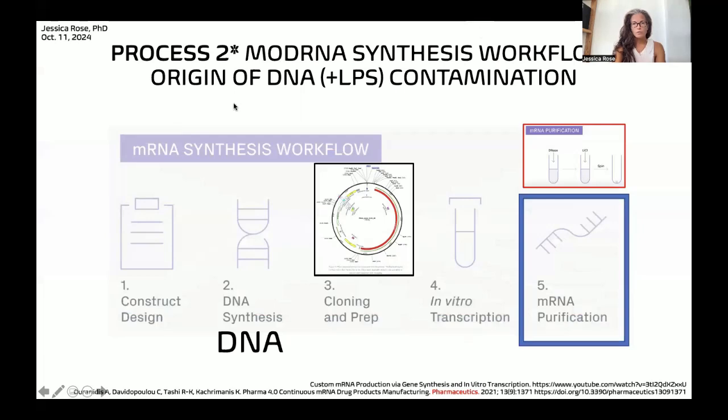The process to modified mRNA synthesis workflow is an upscaling methodology for the purposes of producing a lot of product in a short amount of time for a low cost. Now, the DNA that is produced as part of this workflow is made using plasmid and E. coli systems, which effectively introduces two ways to potentially introduce contamination into the final products.